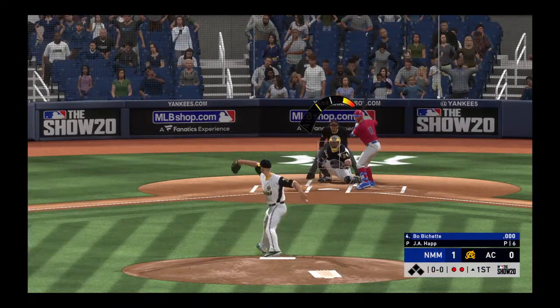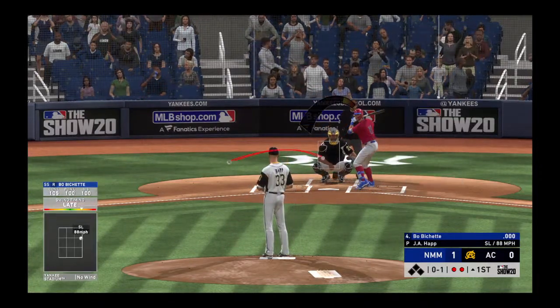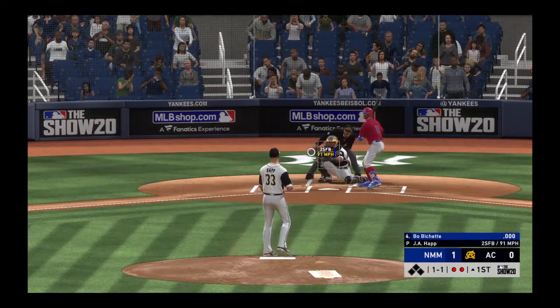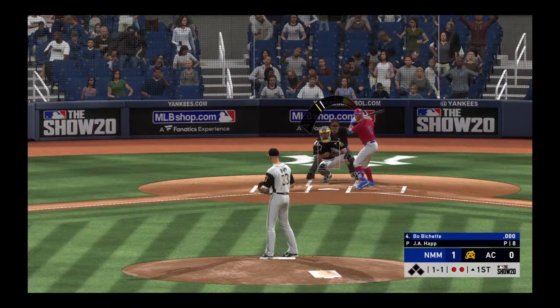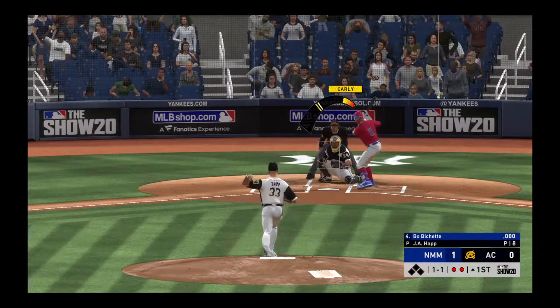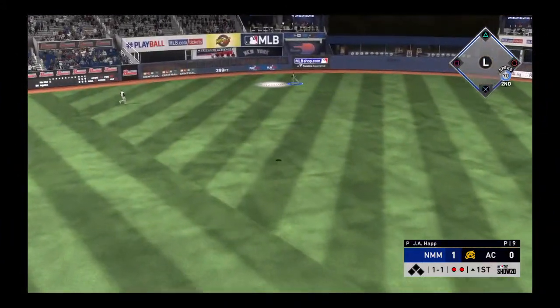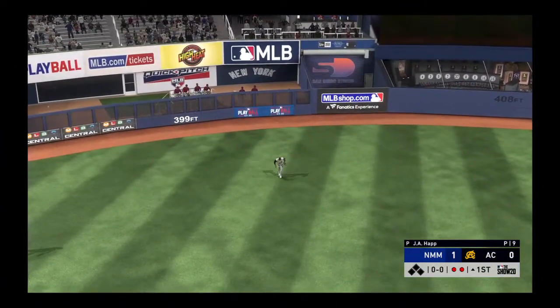Stepping in now, Bo Bichette, as he'll swing and miss at a first pitch slider at strike 1. Off the plate, 1 ball, 1 strike. From the windup, the 1-1 pitch. Fly ball out toward left center field. Hicks is under it. And that retires the side.